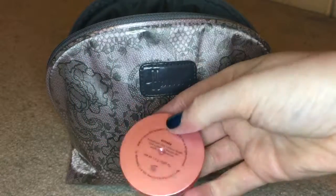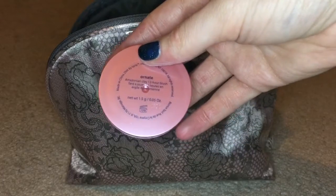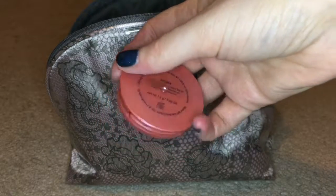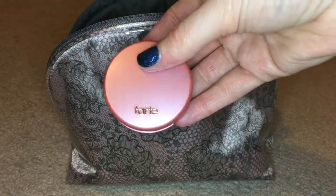This is in the shade Ornate, and when this runs out I will definitely be purchasing the full size product, maybe in a different shade to try something else. I also have had my eye on their palette of these that they have, which I think was on sale recently, but it sold out before I had a chance to buy it.